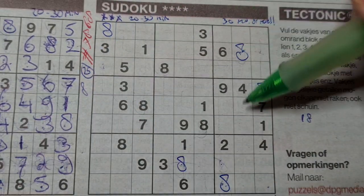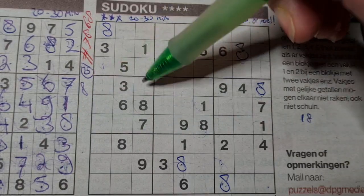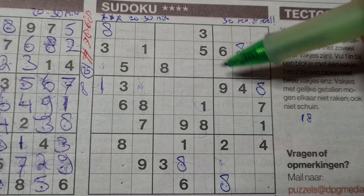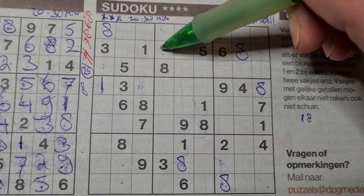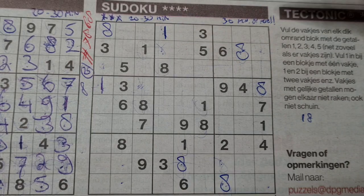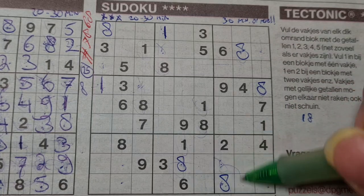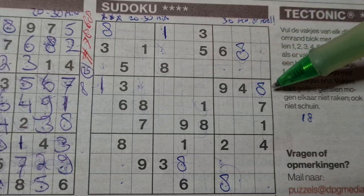Digit number 1, number 8. But 1 now, 1 in this row, 1 in the middle row, so the row above, the only 2 places for 1 should be here or there. We have 1 in this column, no 1 there, 1 should be there. 1 in this column, 1 in the middle column, so the column next, the only 2 places for 1 should be here or there. We have 1 in this row, no 1 there, 1 should be there. Alright. Cannot continue with 1 now, need to wait.